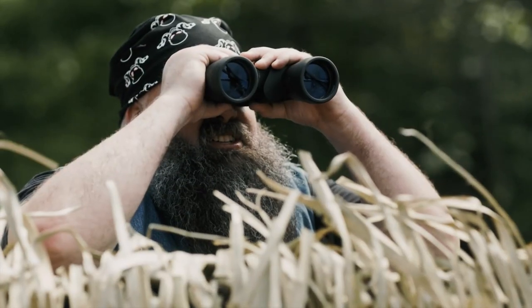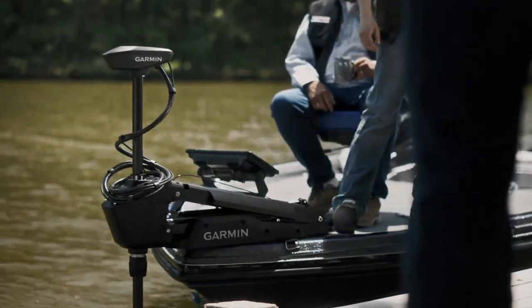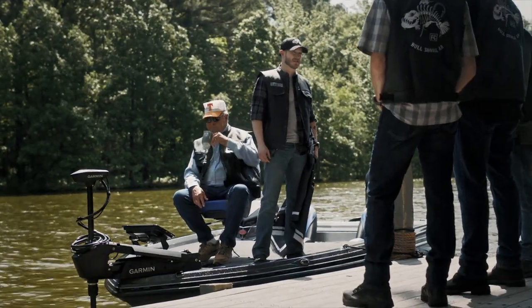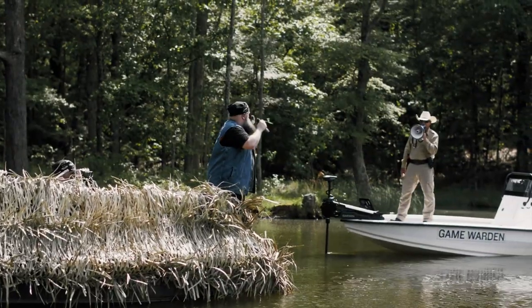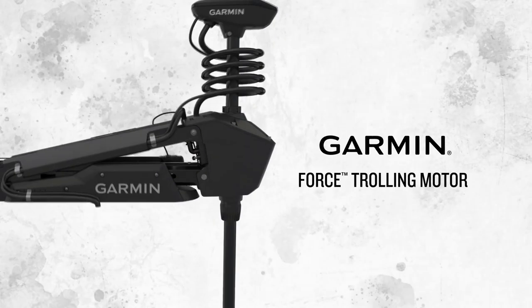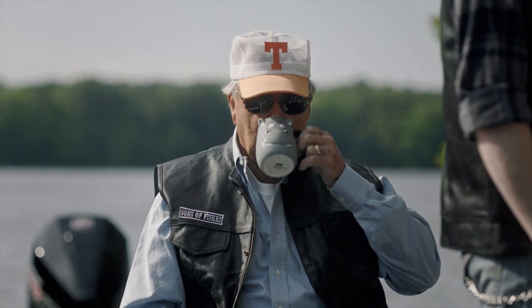What them sons of fishes up to now? Fellas, I give you the Force Trolling Motor. It is the most powerful, the most efficient on the water. Yep. Most powerful. We're really in trouble now. And it's quiet, too. You can't swim here. What a dumb bass.